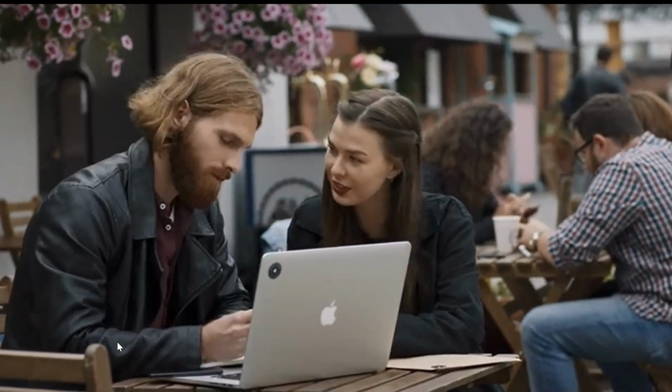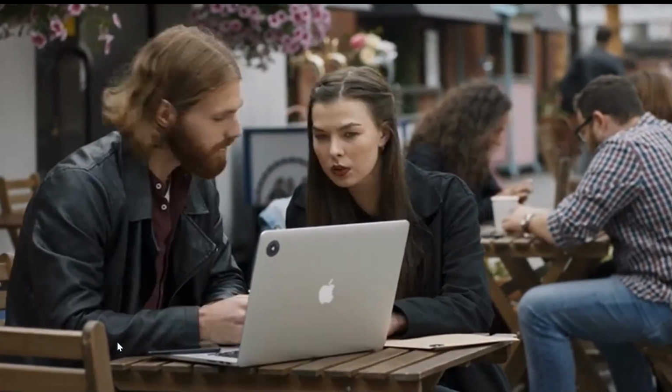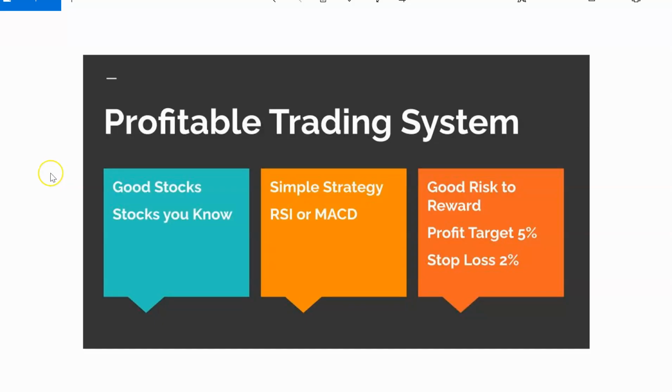Let's get started and see if we can earn $50 to $100 with very little effort using swing trading. To do swing trading or any kind of trading, you must start out with some good stocks or equities, ones that you know of and are familiar with, have experience. I have a video on how to get these stocks, and I'll produce a new one in the next few weeks. Then you need to have a simple strategy, and I use an RSI, MACD, stochastic strategy. These are common strategies that lots of people use, and I've backtested it.